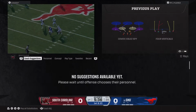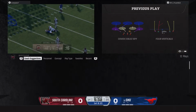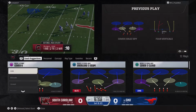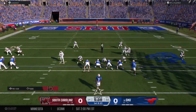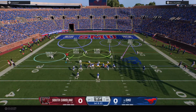And with the speed they have on the perimeter, Reese, no doubt, they want to come out here and test this secondary, test these DBs, and they know they've got the QB with the arm talent to get the ball there. That's a great start for this offense. And the Mustangs have it with a 1st and 10. He wants to change this route.